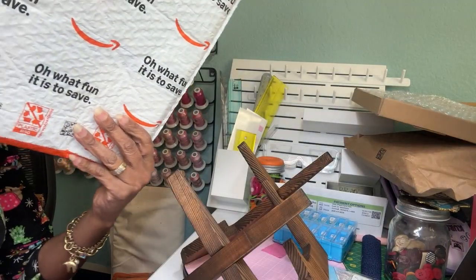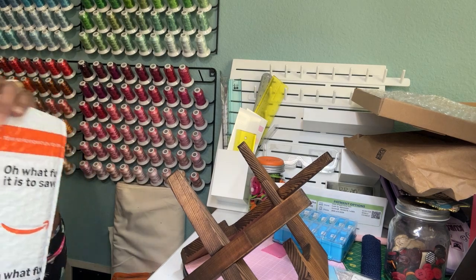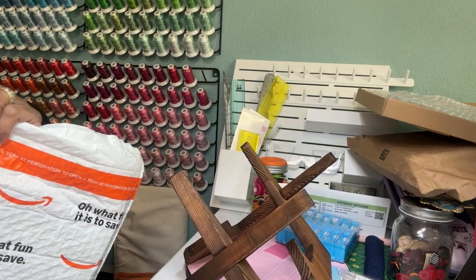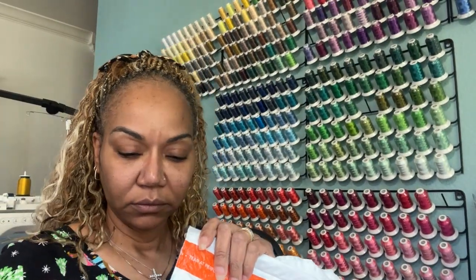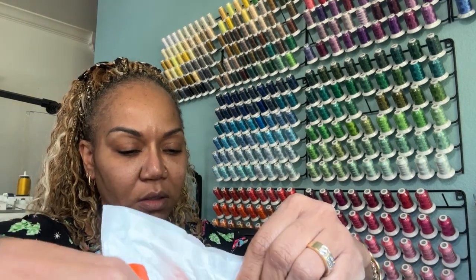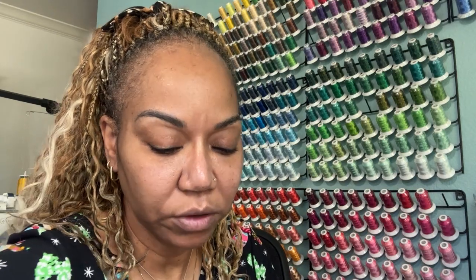I got another package right here. Let's see what it is. Feels like a book. Come back over here, y'all. I'm using the applique scissors. I know that's a no-no. Don't do what I do, y'all.